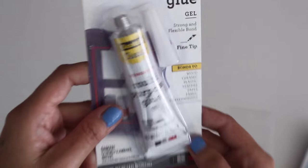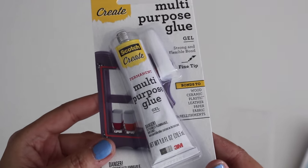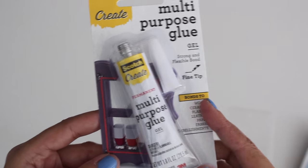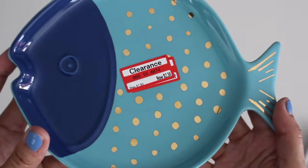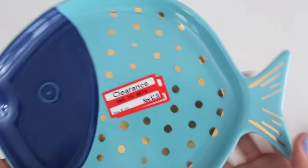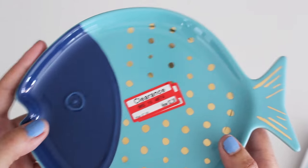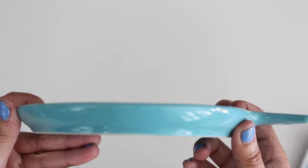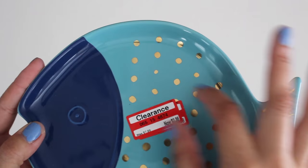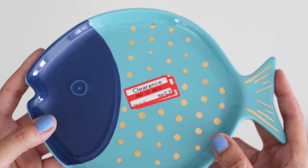Love it. At the crafting section, I had to get more of the multi-purpose glue. I'm gonna try out the Scotch one and see if it works. It's a gel glue with a fine tip. And then I went to the clearance aisle and found this super, look at this really pretty looking fish dish. It's $2.38, was regularly $7.99. I like this, it's a serving plate. It's dishwasher safe. You can definitely put little appetizers on it. And if not, I can use it for my jewelry on top of my bathroom sink.